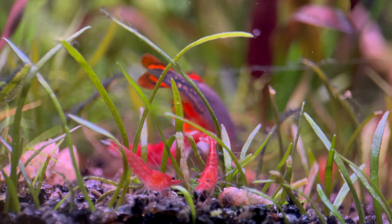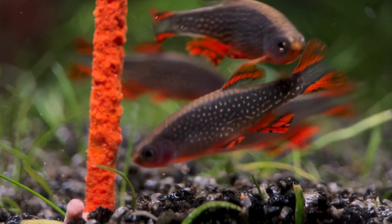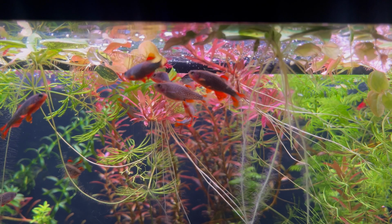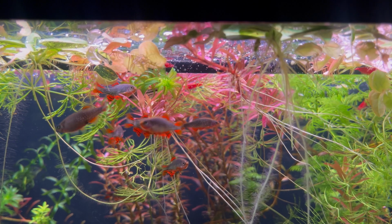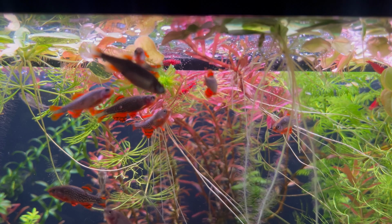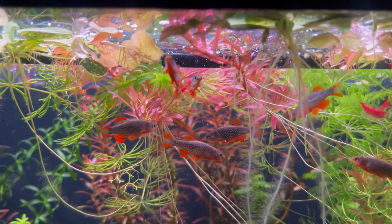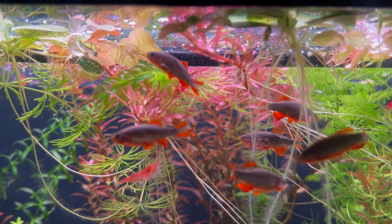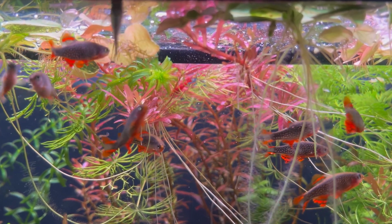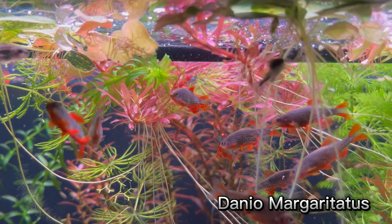Fortunately, new populations were later found, and the species is now commercially bred worldwide, which has helped reduce the demand for wild-caught specimens. The fish's name has been changed from Galaxy rasbora to celestial pearl Danio. Researchers did this after determining that the fish is closely related to the Danio fish species. When researchers first discovered the fish, it was called Microrasbora. Today, its official name is Danio margaritatus.